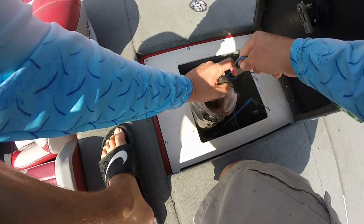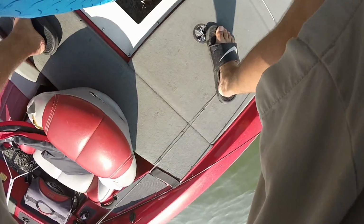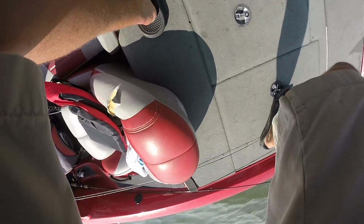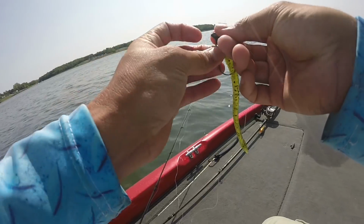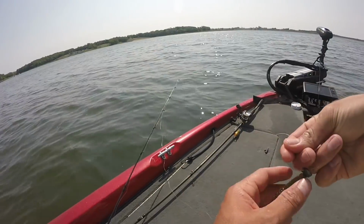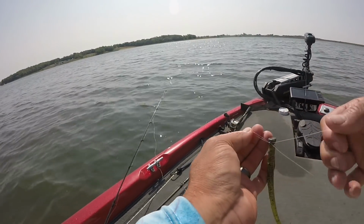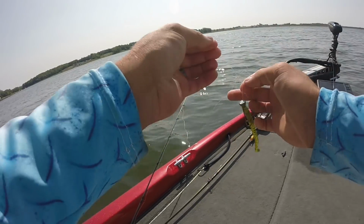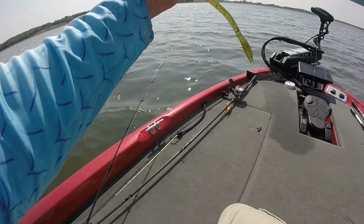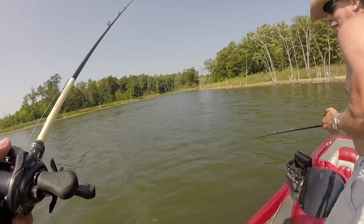All right. That one goes right to the big side. Oh, yes. Oh, man. Give me some, Dad. Woo! On the shaky head. I thought it was a small fish the way it bit it. It's just being lethargic, you know? Just barely picked it up. I set the hook anyway, cause I didn't know if it had it all the way.